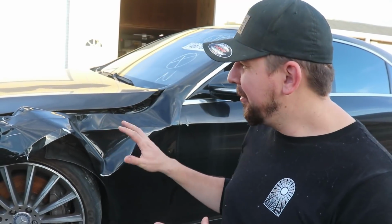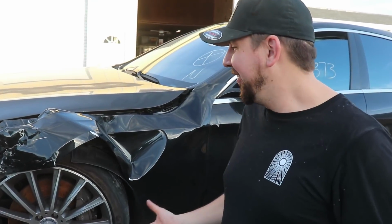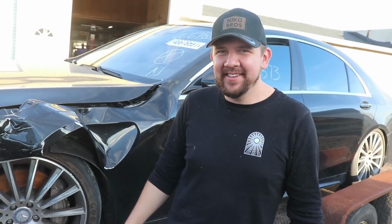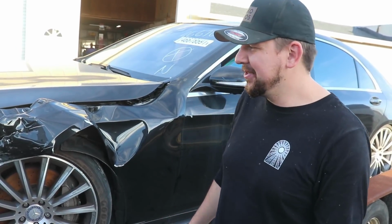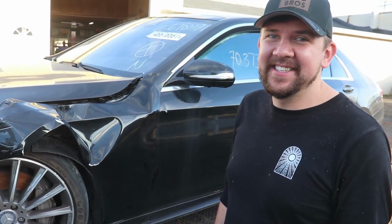The damage looks kind of bad from here, but honestly, hopefully it's not too bad. Hopefully it's a quick flip. I don't know, but let's check it out. Quick flip? What do you mean? You know, just get it, fix it, and drive it. That's what I'm saying. Hopefully it won't take too long. But I mean, it's loaded. Oh yeah, this thing is definitely sweet.